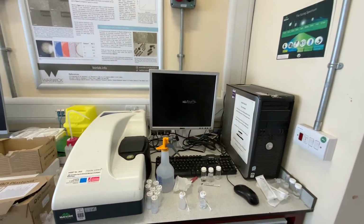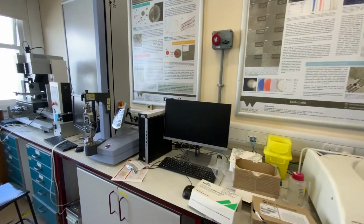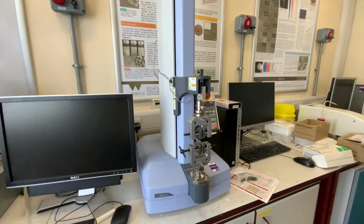We also have a mechanical tester to measure the tensile and compression properties of materials up to 500 newtons, making it very sensitive to polymeric materials such as gels and rubbers. This is very complementary to the DMA and the Rheometer in the previous lab.